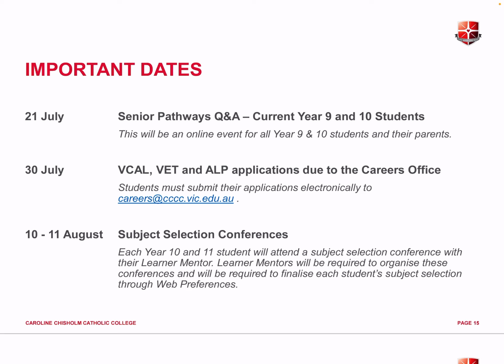We're not anticipating that we'll get flooded with a lot of questions. However, we do expect that we will get some from our families, and we just hope that we will all work together as a community to help support the families and the students to understand what is on offer and what different subjects actually entail.